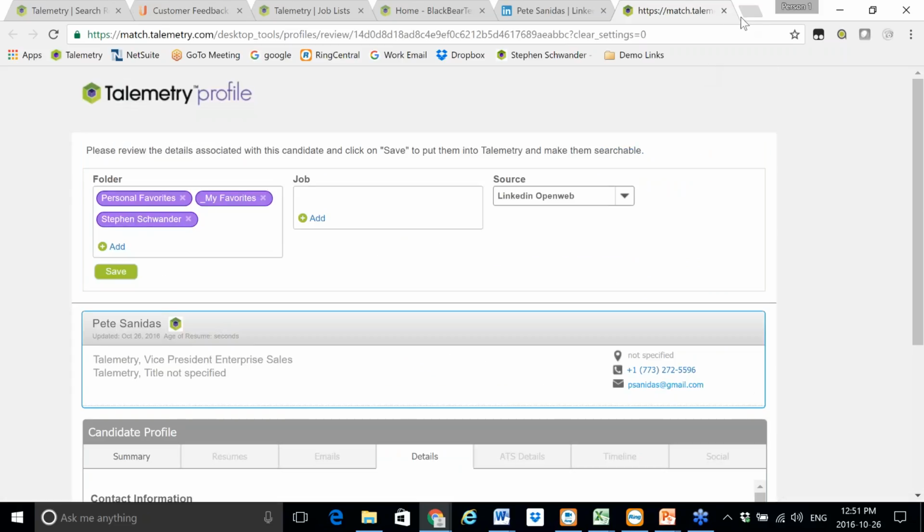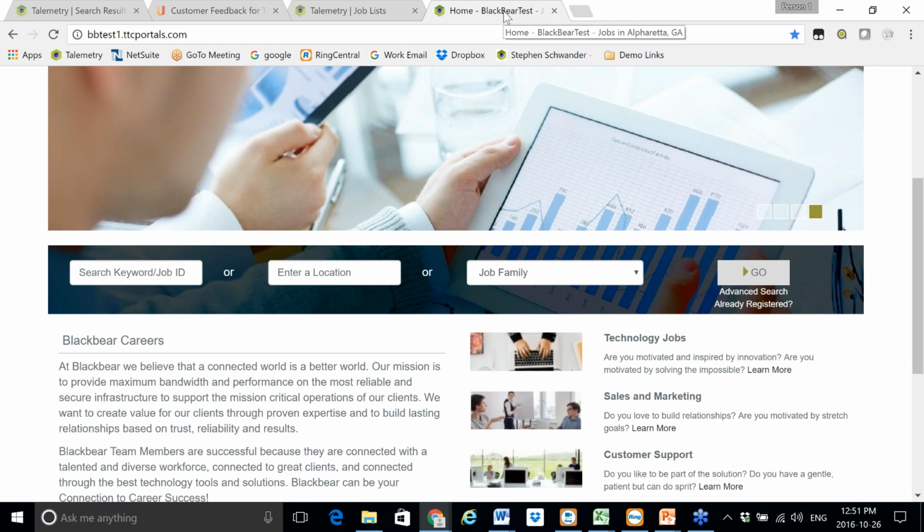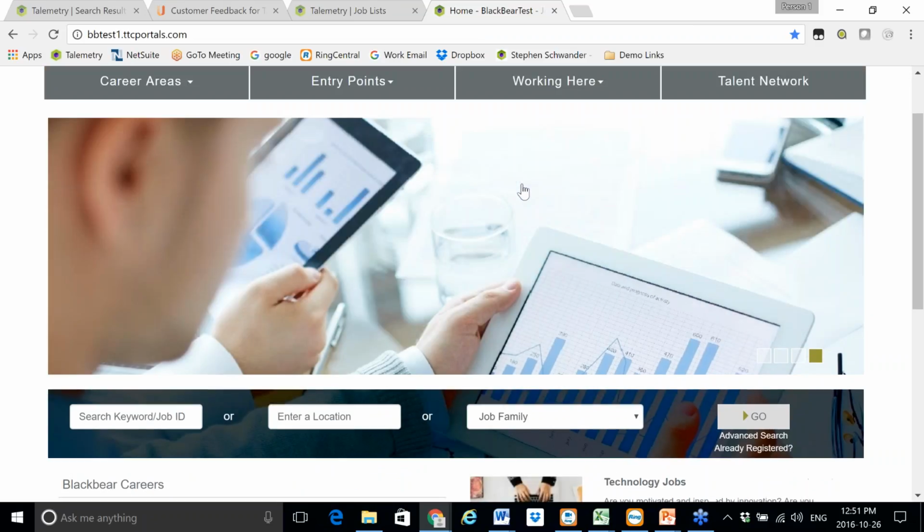So we want to make it really simple for you to bring data in, manage that data in the way that we were talking about. But there's also a final way to bring data in, which brings me a little bit to our candidate experience.